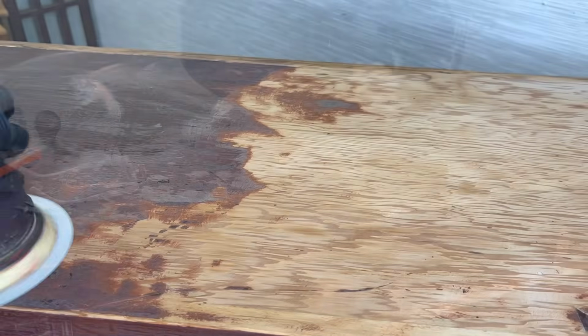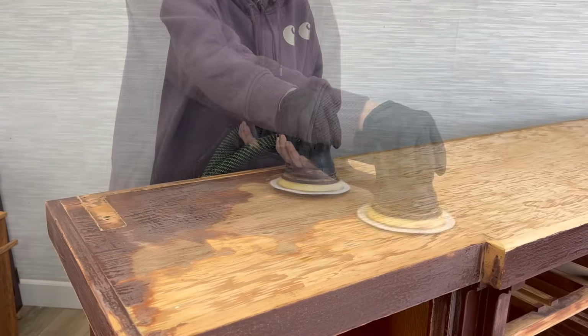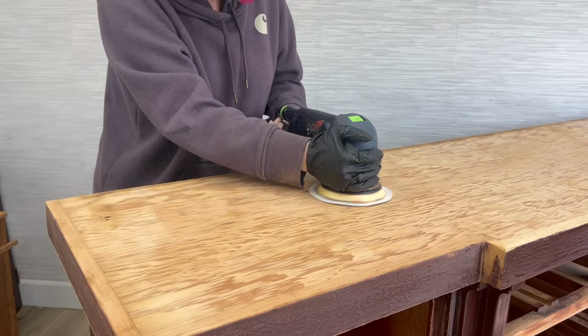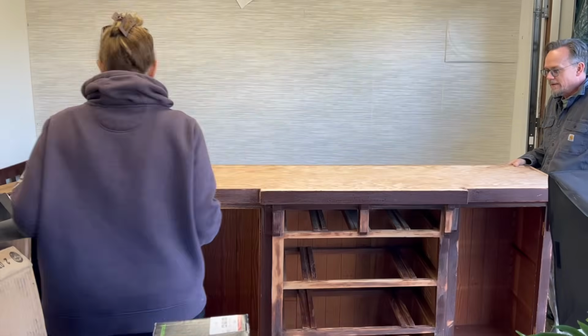I knew I wasn't going to get the piece to look perfect. It's going to have a rustic vibe, but a tidy rustic look. A modern rustic look, if that makes sense. I wasn't sure if I was going to be able to sand through this finish on the top, but using a 60 grit paper actually worked pretty well.